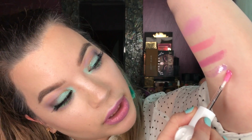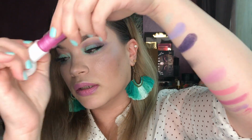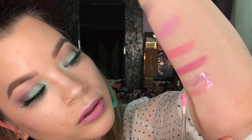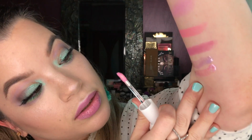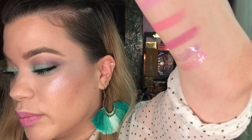Next up is a Panda Kiss. So I'll swatch this right under the purple one. Oh, it's so pretty. Let me try to show you. It's hard with lip glosses. So it's this really gorgeous pink gloss with lavender, blue, and purple kind of sparkles in there.